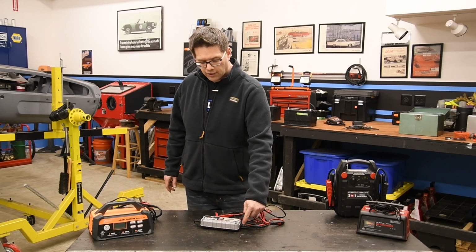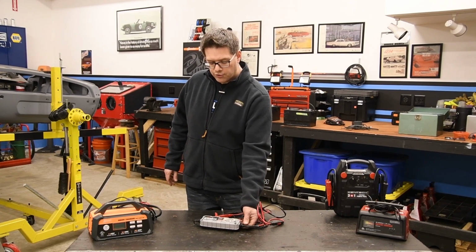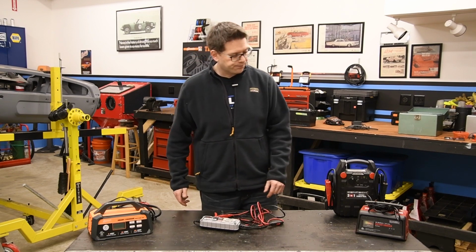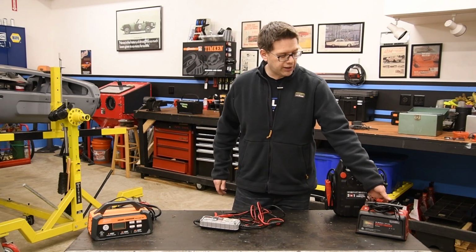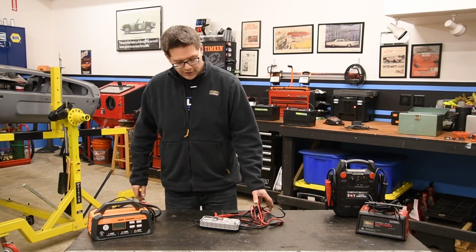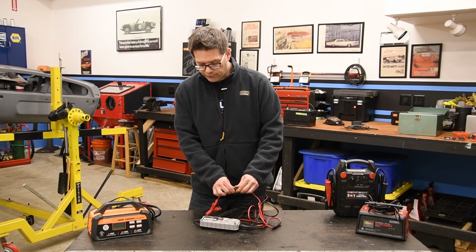I went ahead and just did a little bit of work on it, put some heat shrink on them, resoldered, cleaned it up, put tape over it. It's good to go. This one, you reverse the polarity or you touch them, yeah, it doesn't care. It's delivering those amps no matter what. So I like this. It's also got the fuse in here.